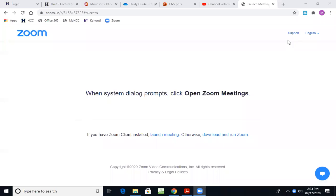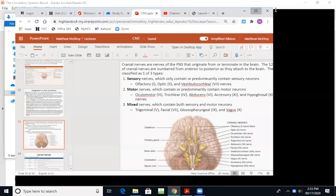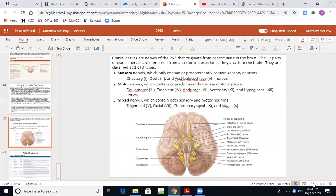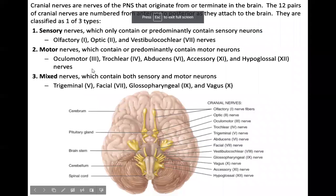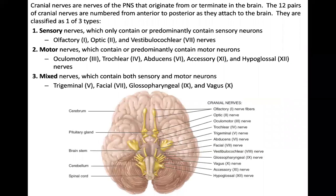Okay, guys, one last couple slides here on the central nervous system. Wrap this up since we didn't get quite through them today. We got to talk about what we call the cranial nerves, which are the nerves that are attached to the bottom of the brain. And as it states there, either they originate from or terminate in the brain. There's 12 pairs of them total.